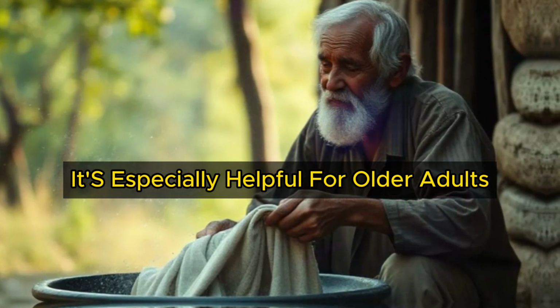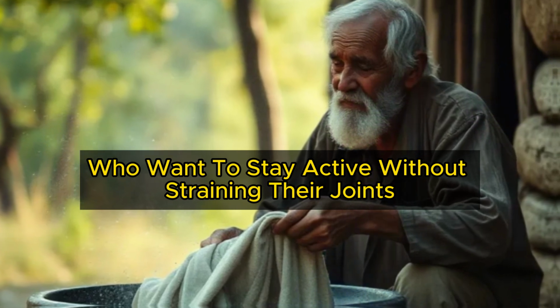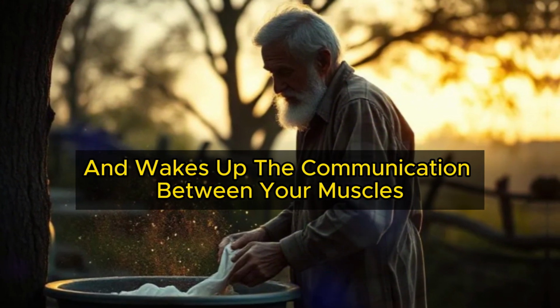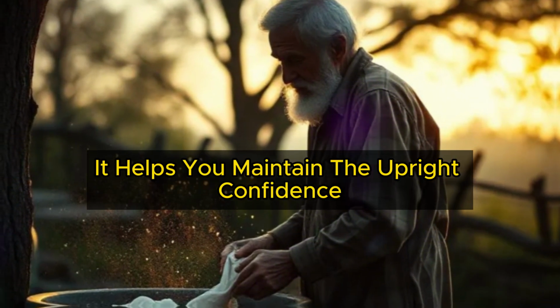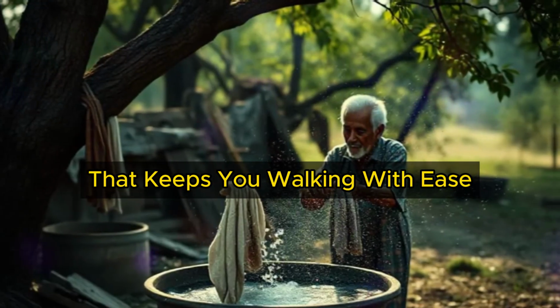It's especially helpful for older adults who want to stay active without straining their joints. Marching in place strengthens your hips, engages your core, and wakes up the communication between your muscles and your brain. And perhaps most importantly, it helps you maintain the upright confidence that keeps you walking with ease.